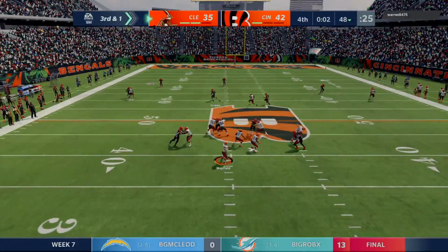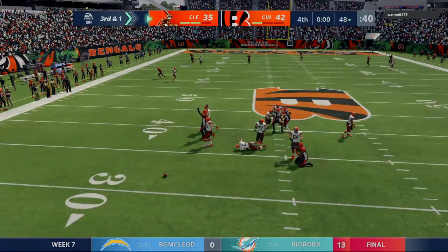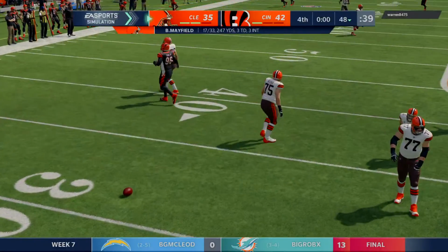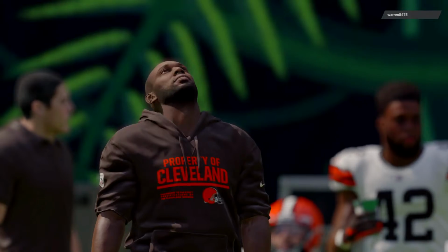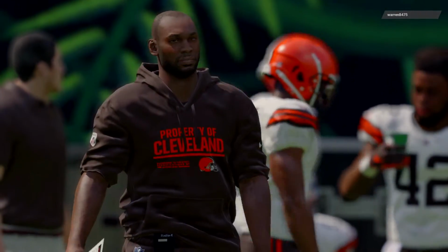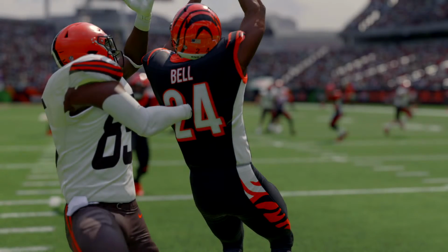One last shot for Mayfield here. And it's incomplete. So their final drive comes up empty. And with that, the ball game is over. Well, going into the final play of this game, they knew that they needed some type of a miracle there at the very end, but they couldn't get it done.